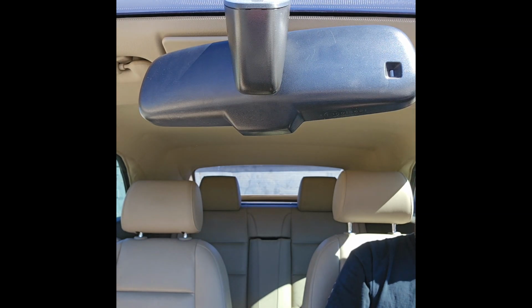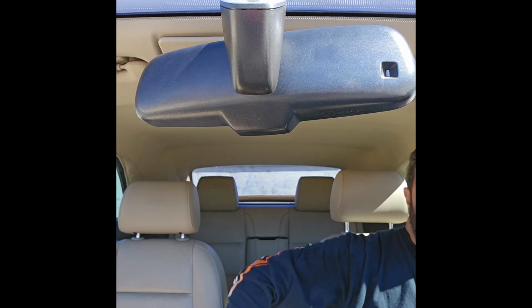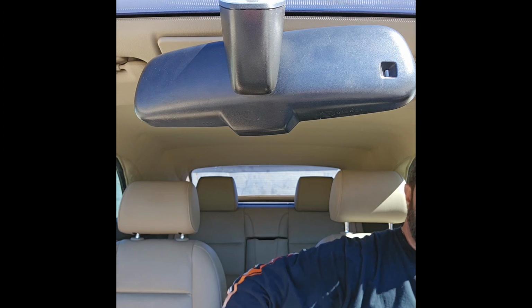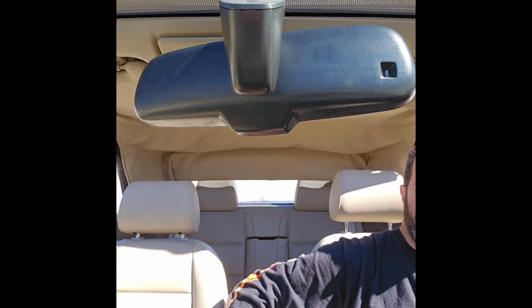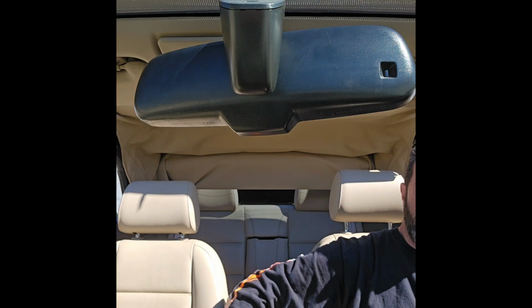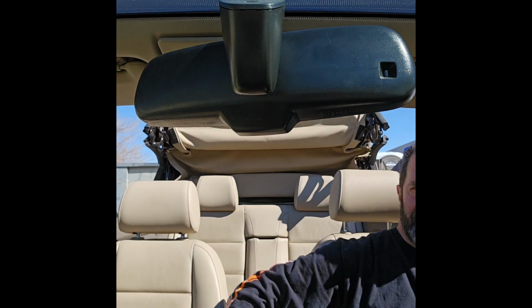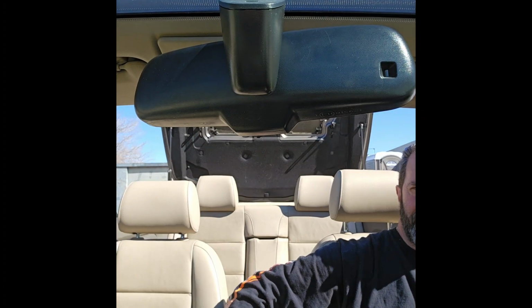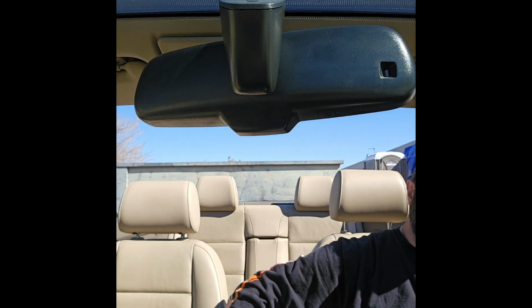So let me go through the top operation. No issues. Let's put it down and then we'll put it back up. The windows drop halfway, top unlatches and pulls about halfway up. The rear door opens up, as you can hear it and see it. Top folds all the way down. Hatch door closes.